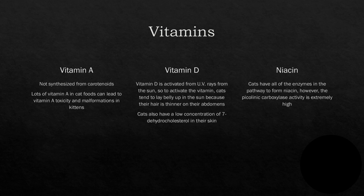For vitamin D, it is activated from the UV rays that come from the sun. So to activate the vitamin, cats tend to lay belly up in the sun because their hair is thinner on their abdomens, as a way to absorb it into the skin. And cats also have a low concentration of 7-dehydrocholesterol in their skin. For niacin, cats have all the enzymes in the pathway to form niacin. However, the picolinate carboxylase activity is extremely high.